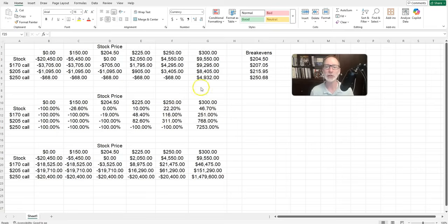Now, at $300 a share, everybody's making money on Apple. Here's the stock owners, the 170 call owners, the 205 and the 250 call owners. Everyone's making money. Here's your percentage return. And the big one is the percentage return of 7,253% for the 250 call owner. But Apple had to go up almost $100 a share in 69 days. So you have to decide, and here's your break evens right here.